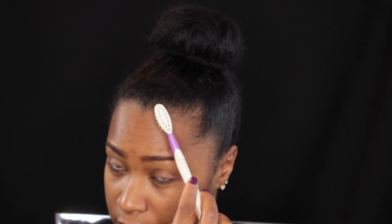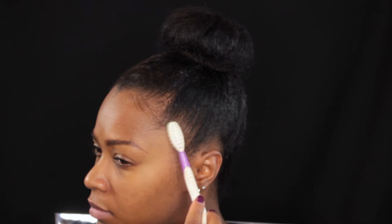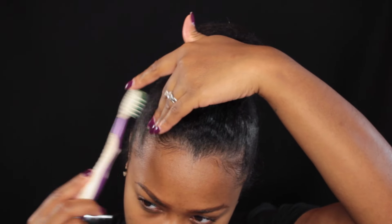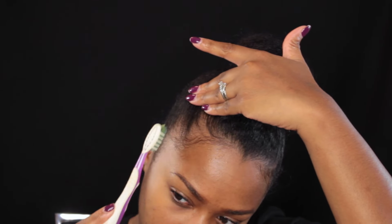And lastly, I'll take that toothbrush and I'll pull down some of my baby hairs. Just a little bit. I don't go too crazy with the baby hairs, but I like to pull a little bit down. So that is how I achieve this top bun here.